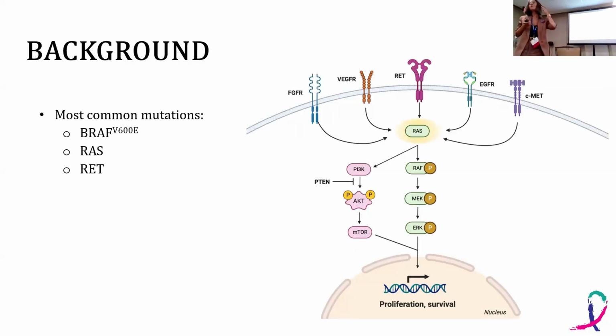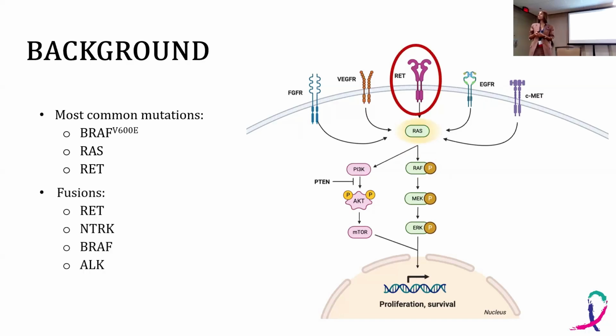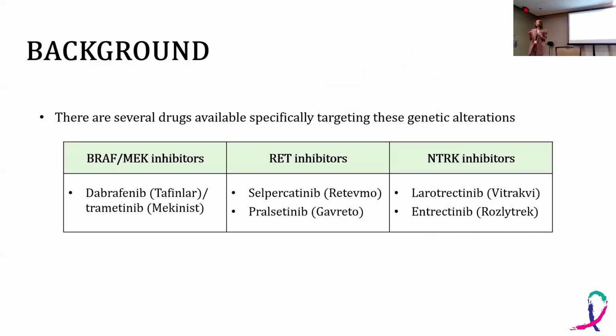The most common mutations that we find in thyroid cancer are in BRAF V600E, RAS, or RET. The most common fusions that we see are in RET, NTRK, BRAF, and ALK, but fusions altogether are relatively rare in thyroid cancer. All of these oncogenic drivers are what we call mutually exclusive, meaning if you have one, then you won't have the others. We have several drugs that specifically target these genetic alterations.